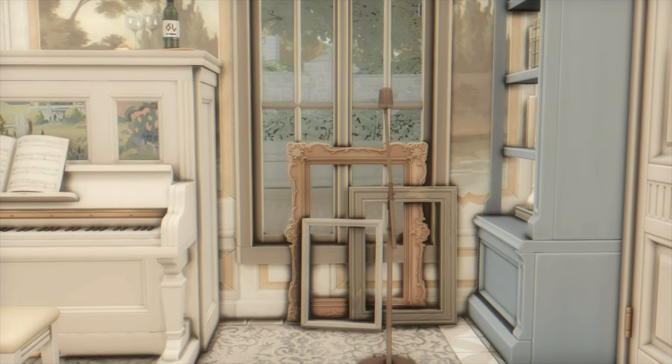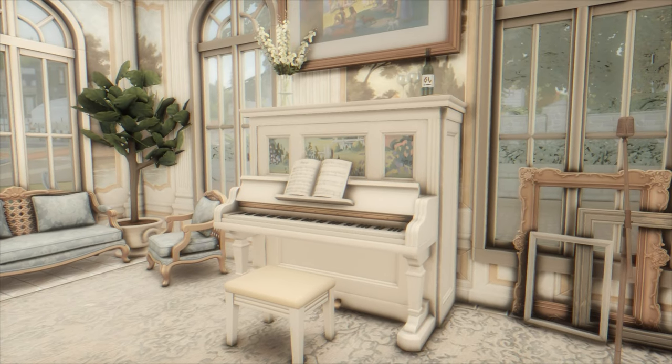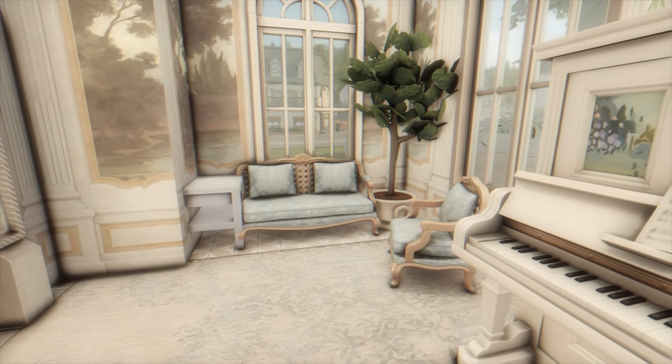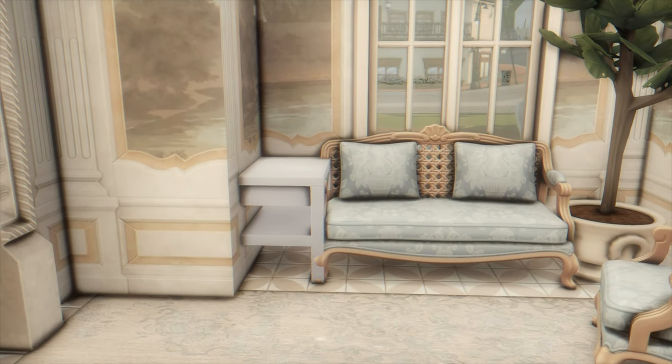We have a little microphone here, I think that's functional, and a piano. And then we have some more couches and seating areas. Oh, as you can see here, this lot of course does include CC, so I may not have downloaded everything, but you know, that happens. Or I may not have had something from a pack that's used, since I don't have everything.